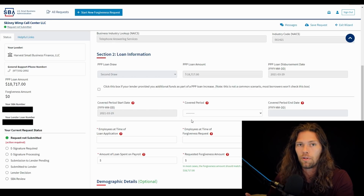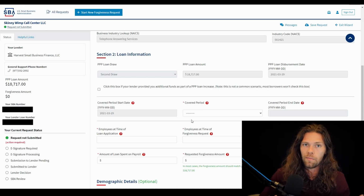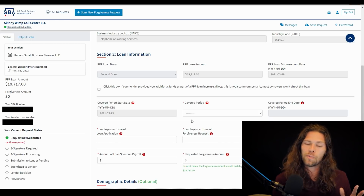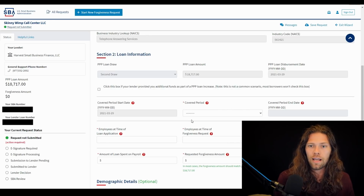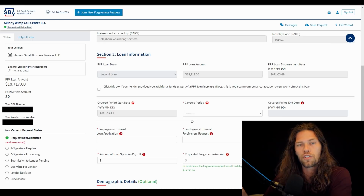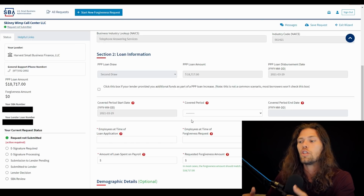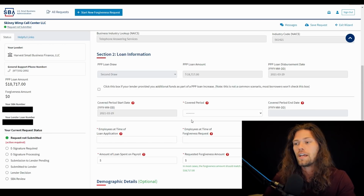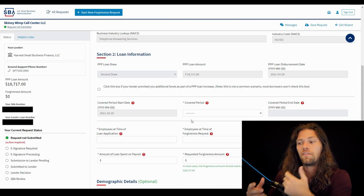Now, most people on the smaller side of the PPP loan spectrum, let's say you have no employees, you receive less than the maximum amount, let's say you got around $10,000, most people would choose the lowest 8-week period, but there's not really a downside to doing a longer period. If you received a larger PPP loan or you have employees, you may want to do a larger covered period, but again, this is not a recommendation. I'm not your financial advisor. You may want to consult with an accountant if you're unsure.